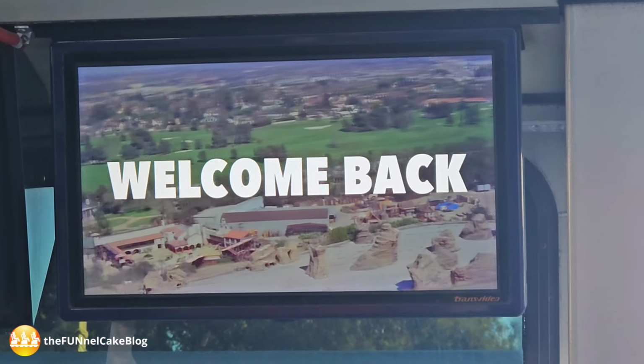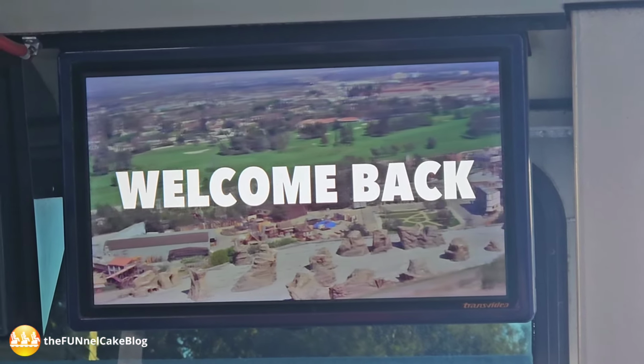As we wait, there are two scenes left. We have the Nope set, and then we have Fast and Furious, and we'll head back to the Tram Plaza with a really cool photo op. Our 60th anniversary photo ops that we got going on over here.